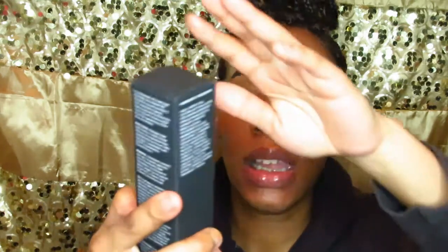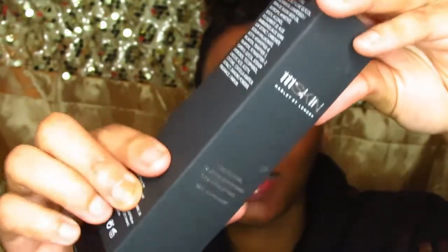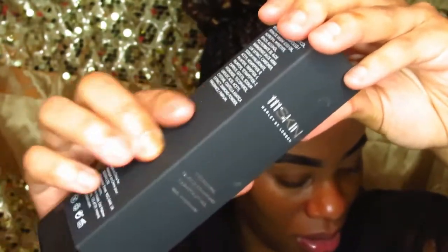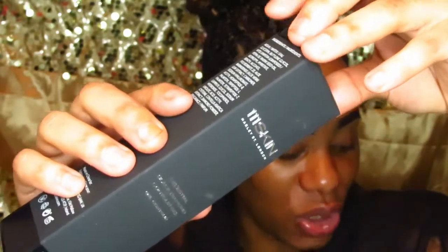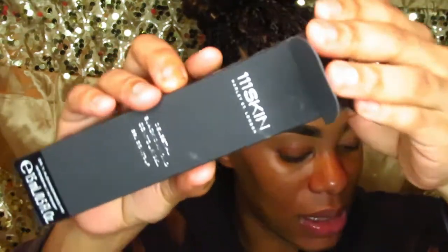Okay, so the next item that we have up is, I don't know if you saw my spoilers for the month of March, but I will have it up in the cards in case you are interested, if you didn't get it or you're just curious to know what the choice item was. So this one is the 111 Skin from Harley Street, London. This is the Celestial Black Diamond Contour Gel. The packaging looks like this. It feels really nice. This feels expensive, and it is expensive. This is $140, y'all. $140.